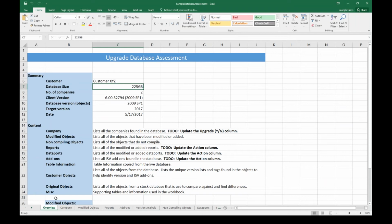So let me just briefly go through an example of what this upgrade data assessment looks like. It's an Excel spreadsheet. It includes a number of tabs. I'm only going to go through about 3 or 4 of these tabs.